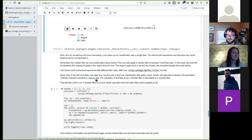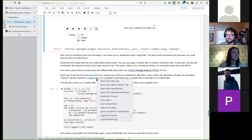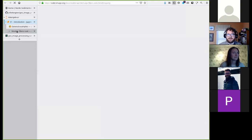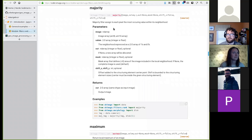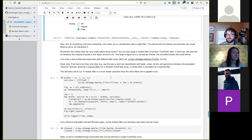And thankfully, scikit-image does indeed give us a simple operation for it. So I just want to mention that because it's the same idea, but anytime you're doing processing on multiple classes, you'll have the same thing with majority instead of median.